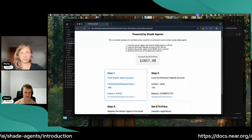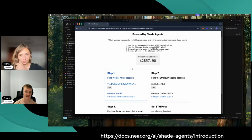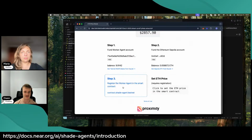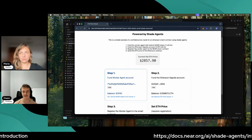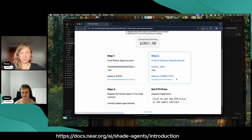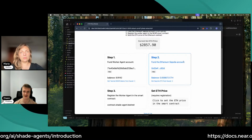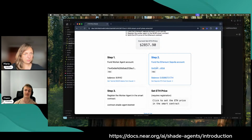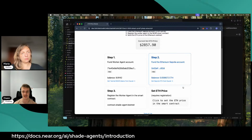And you have this worker account, which is the NEAR account that's making the calls to the agent contract to first register in the contract, but also for each sign request it's making, it's using this account ID. And then we also have this Ethereum Sepolia account, which is the account that's going to be making the call to the Ethereum contract to set the price in the contract.